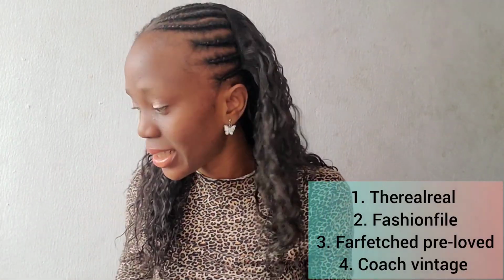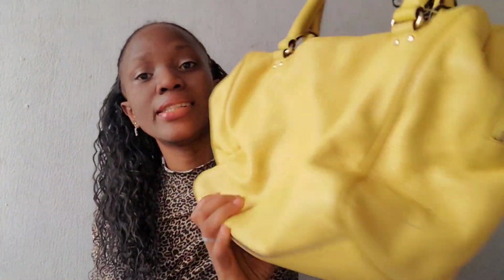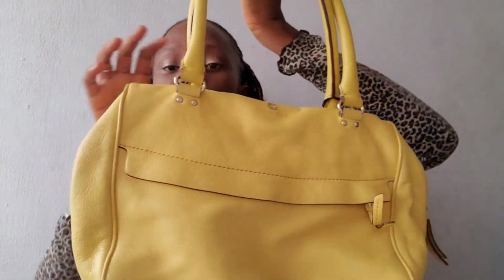So, other thrift stores you could go to when it comes to authenticity, because when you're new to shopping designer bags, you may not really know what to look out for. If you're new to shopping designer pieces, I would highly recommend you check out a thrift store like The Real. That is where I got my first two designer bags, the Michael Kors bag and this Kate Spade bag. You can see I like it. It's a very nice, cute Kate Spade bag.